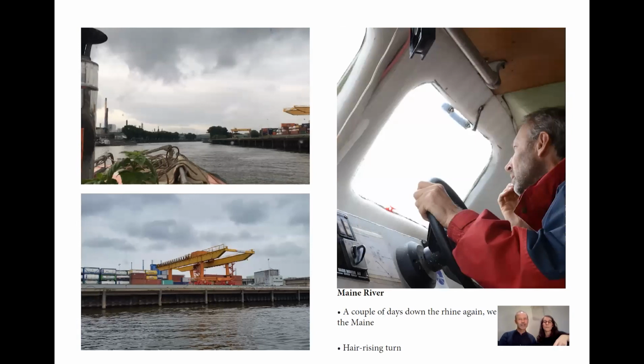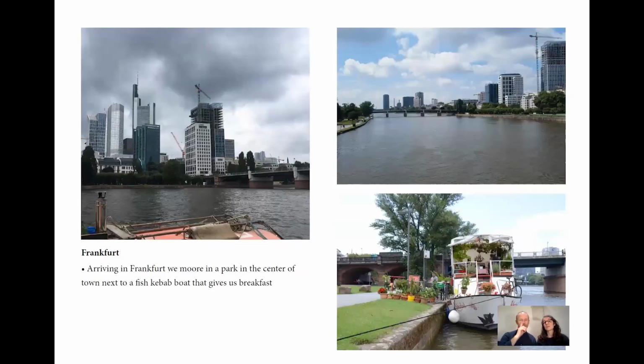And then we were back on the Rhine. The Rhine is the main river already, but from the Neckar we went a few kilometers downriver on the Rhine, and then turned onto the Main, which was a stressful turning, but that's a story for another time. The Main is quite industrial. Very industrial.